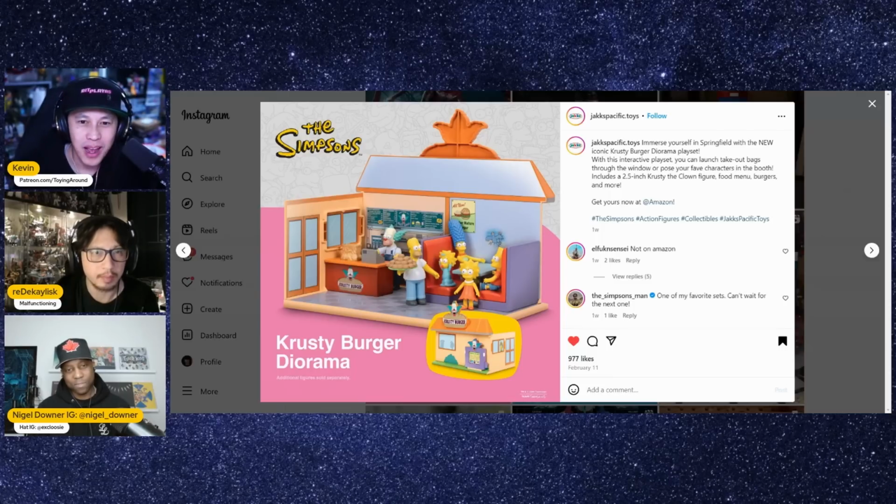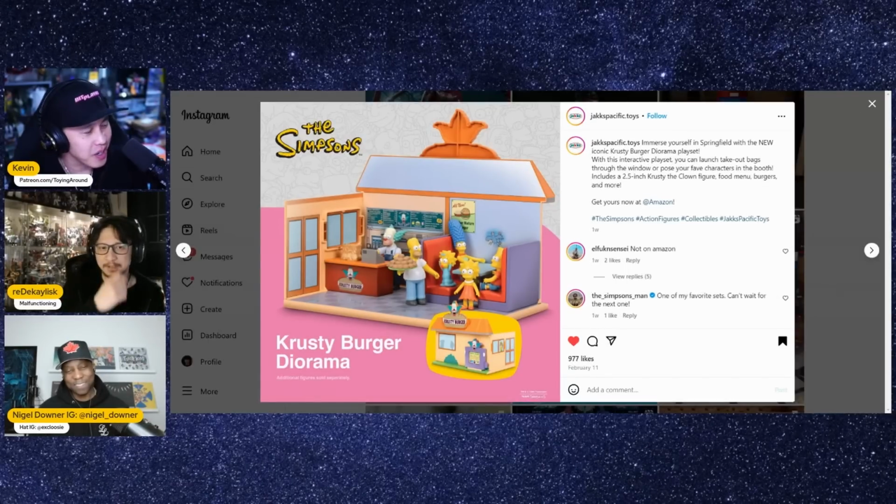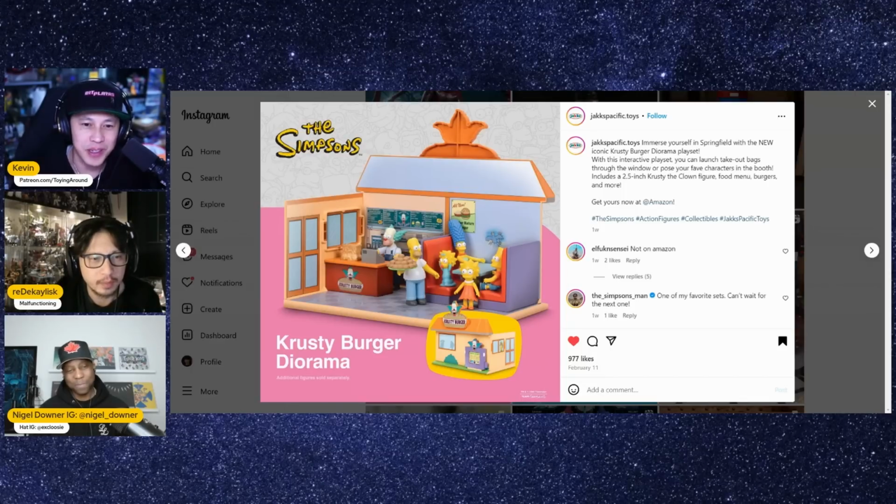Remember when Homer, King-Size Homer, when he was trying to gain weight, and then they do the grease check, they wipe it on the wall, and then the wall goes clear and the bird. Like, adding these details. Shout outs to Jakks. Shout outs to people working on this line. It is fun to see as a Simpsons fan.